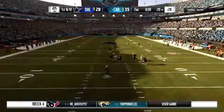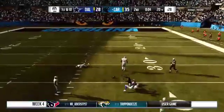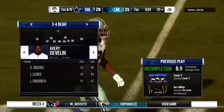Newton on first down. He's going to wind up and air it out. And it pops free. The collision there jarring the ball loose and brings up 2nd down.